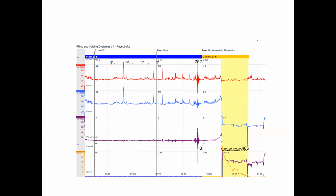Therefore, the remedial action would be that you would need to recatheterize this patient, increasing their risk of infection, increasing the length of the test and their sheer discomfort. And then you would need to refill and repeat the voiding phase. So it's quite a lot of work. And I encourage people to practice their taping skills to make sure that they keep their lines in as much as is physically possible.